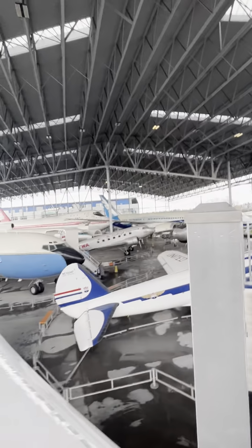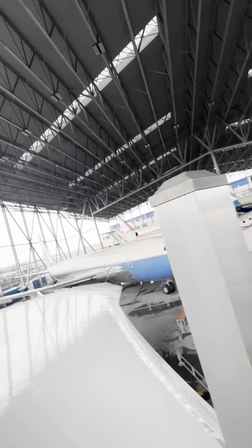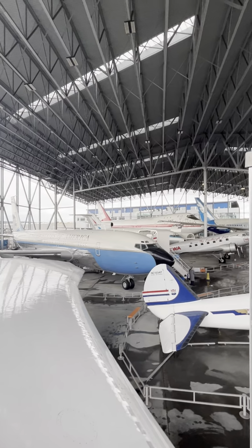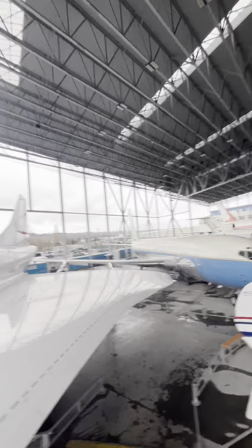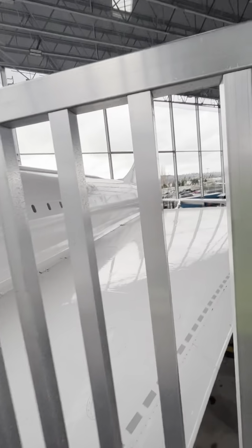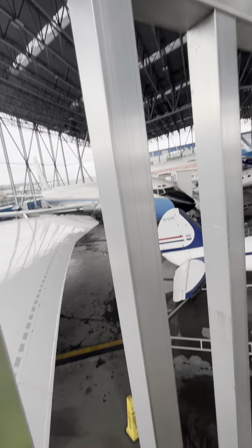Hey guys, we have the 787 Dreamliner. Here's the 707. The United States of America 707 that we saw at the other one is here. Stay tuned, guys. This is British Airways Concorde. Home. Come on, come on, guys. Come on. United.